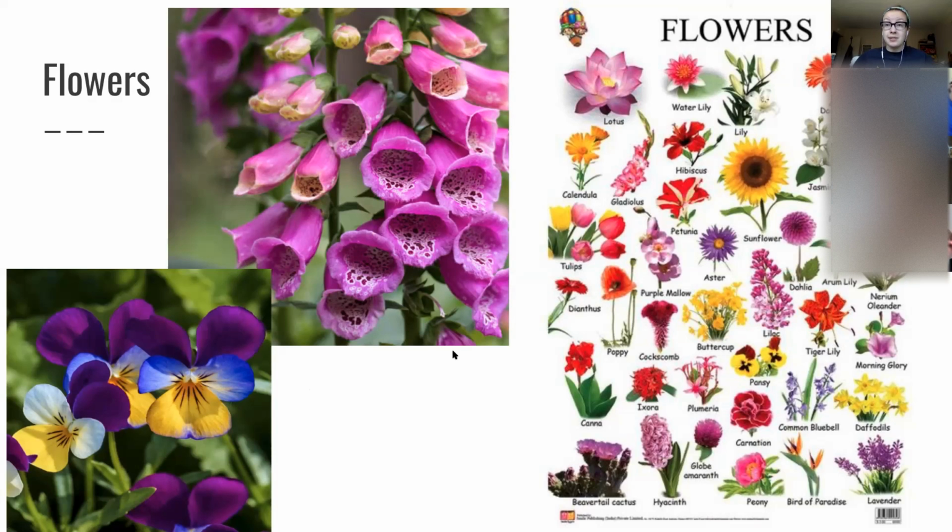But Megan, yes, we've got sunflowers. Oh yeah, sunflowers are cool because they're a flower, but you can also eat them, right? So you can harvest the seeds for a snack.